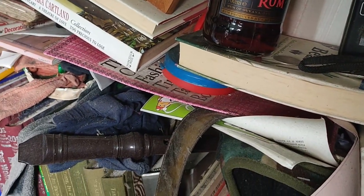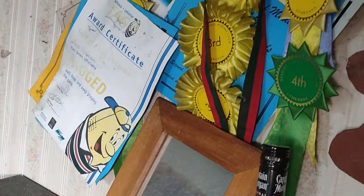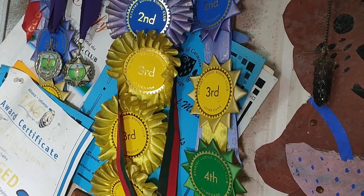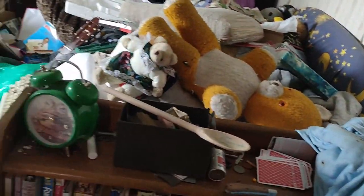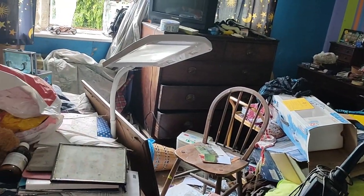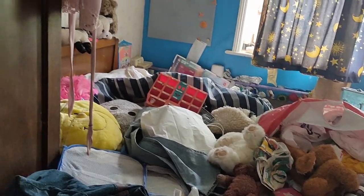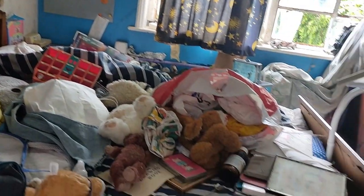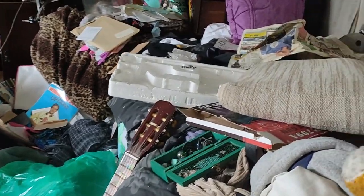This is the child's room. So, the girl who lived here won prizes on horses too. Even this is absolutely full. What happened to the family? Where did they go? It's strange. I mean, they've left literally everything, even the child.